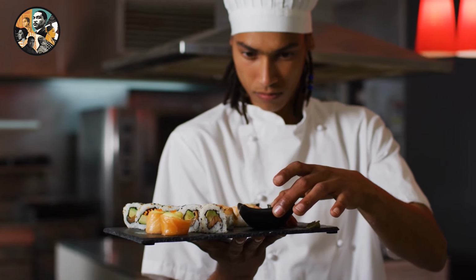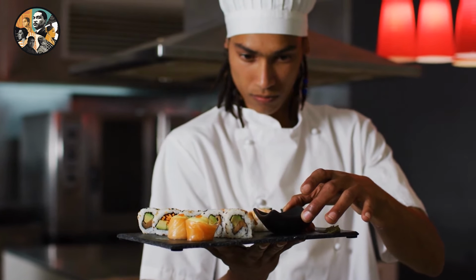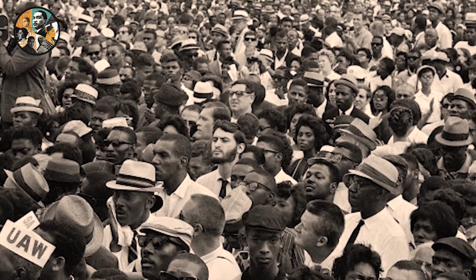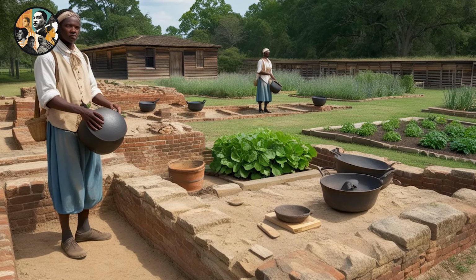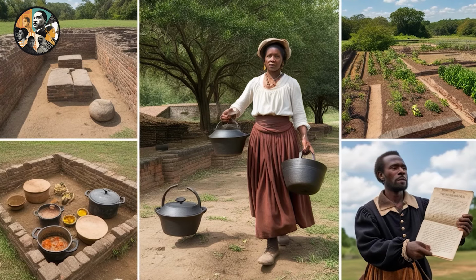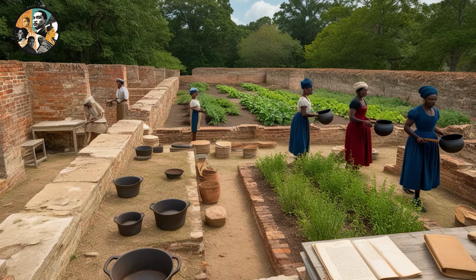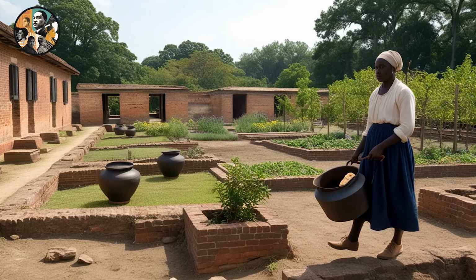Uncovering the histories of enslaved cooks can be difficult, as many left few records of their own. Their stories often appear only in passing, buried in the accounts of the people who enslaved them. Archaeological evidence, the remnants of the rooms where they once lived, the heavy cast iron pots they carried, and the gardens they planted help to piece together their experiences. Historical documents, such as plantation records, cookbooks, and letters written by slaveholders, also offer glimpses into their lives.